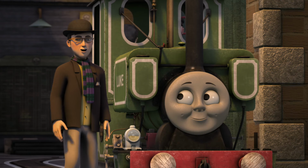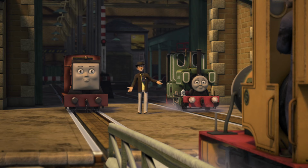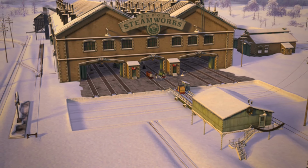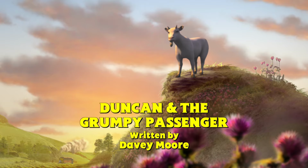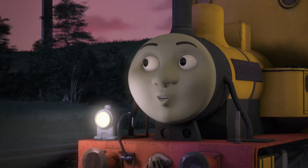What I absolutely love the most about the story is that it's one of those cases where both sides of the conflict are right and wrong in their own ways. I am so glad that Duncan's side is given just as much acknowledgement as the other engines and Mr. Percival's side. In the previous Duncan episode, Duncan and the Grumpy Passenger, the ending implies that Duncan is capable of changing his ways, albeit only in a rather vague ending. And that is where this episode comes into play.